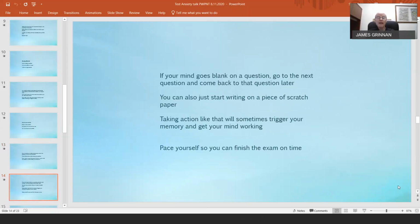So what happens if your mind goes blank on a question? Well, that's happened to me before. I'll be taking an exam, I'm a little bit nervous. I see something, I go blank. I think, gosh, I remember that, but I'm blank on it now. Well, just keep going to the next question and go a couple questions if the test will let you do that, and come back to it later. And sometimes the other questions will trigger your memory on the other questions. Also, if you have a piece of scratch paper, you can make some short little notes and just start writing. And sometimes that triggers your memory for the questions you can't remember.